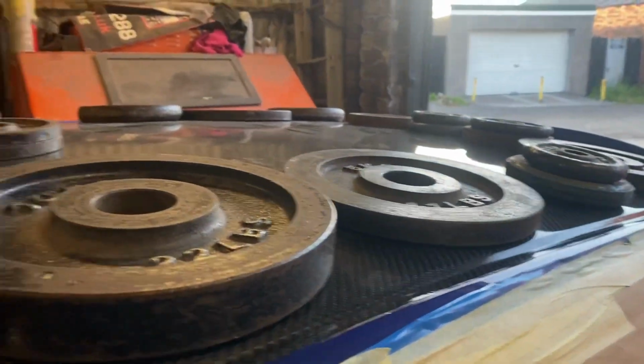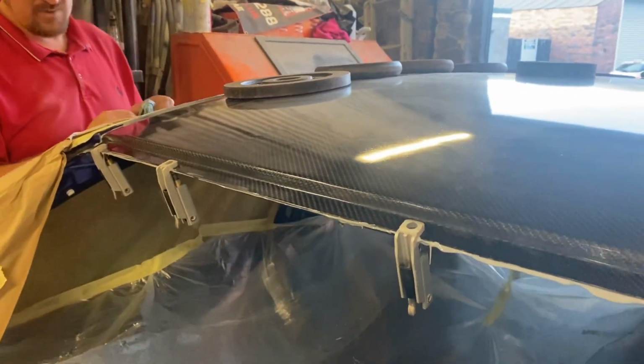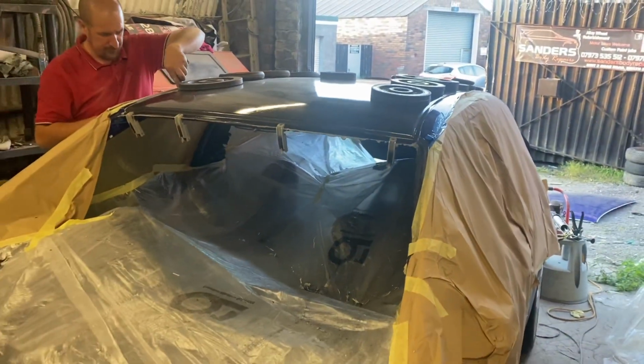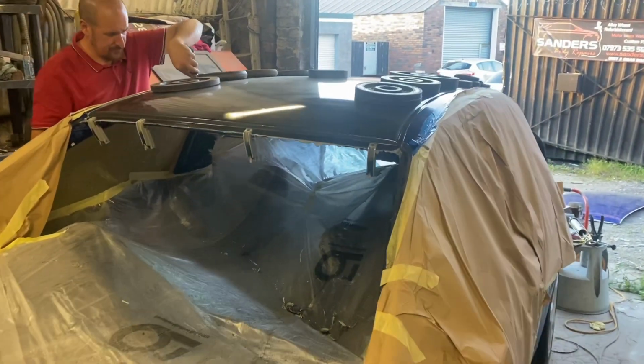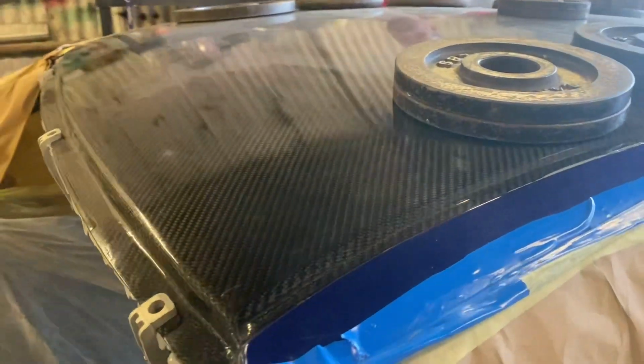And there we have it. Just cleaning up the rest of the glue now. Tomorrow then we can take the weights off and get her out in the sunlight and give her a proper coat of nice lacquer or clear coat to be precise.